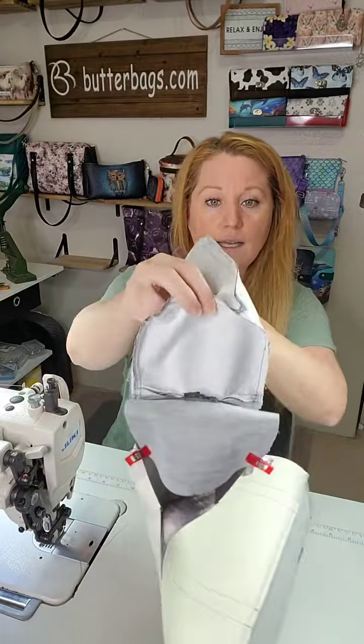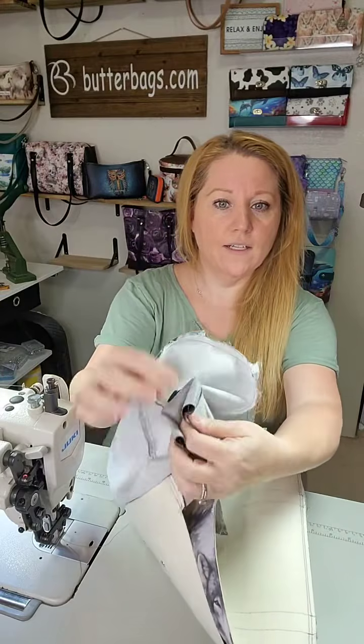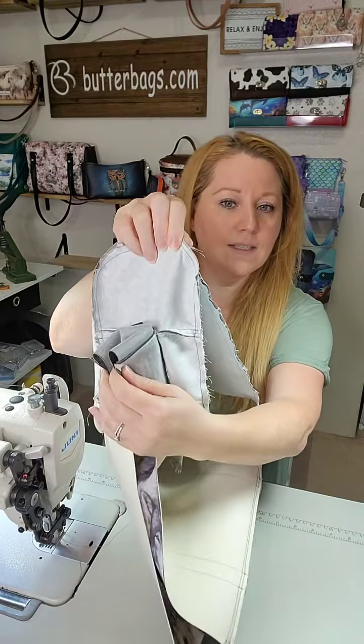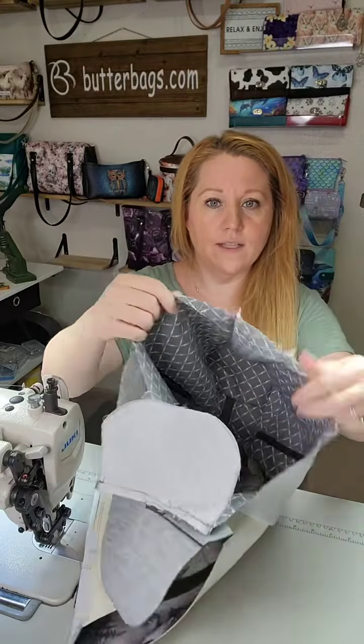All right, so our interior, it's kind of hard to see because we still have our exterior right here. But our side for the interior is all sewn up. Now we're going to do the same thing over here for this side.